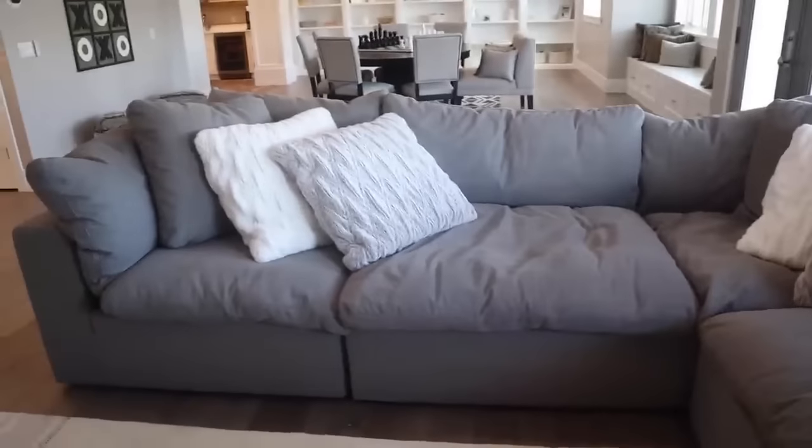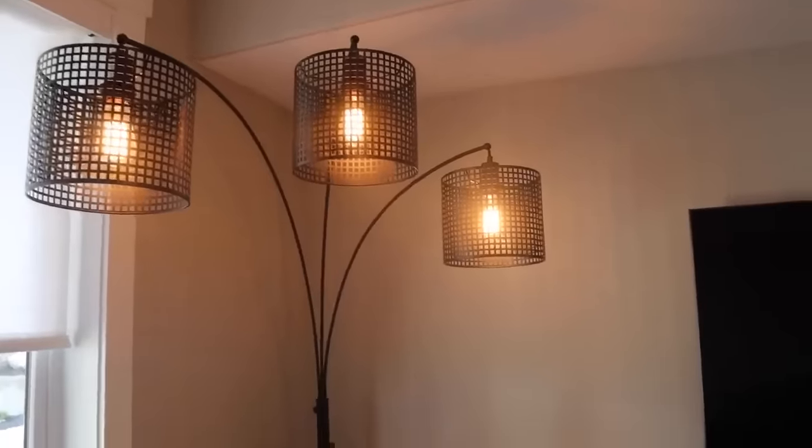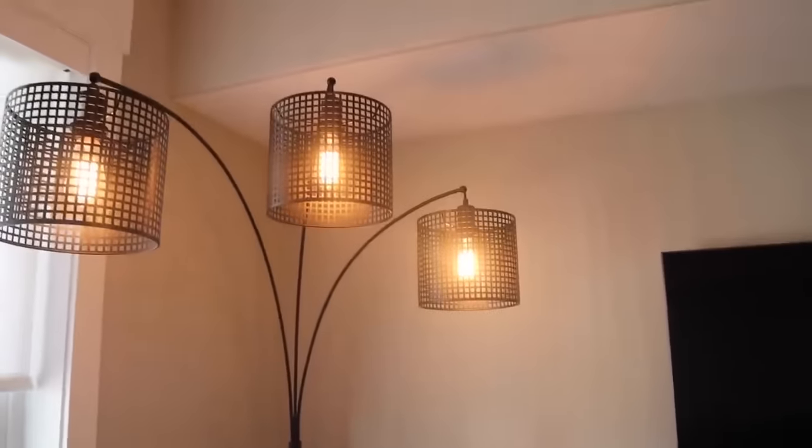It's super comfortable too. Look at that, guys. And we got this from Down East. And I would say that by far, it is the most comfortable couch I have ever owned. I got this nifty light at RC Willie.